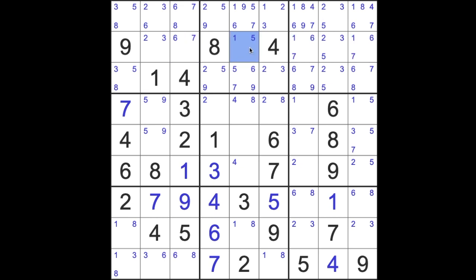1, 6, 7. I've got to get rid of the 1 as well. Okay, leaving me with a 5. That's more like it. Aha. Okay, so let's get rid of 5s in these squares. If I choose the right mode on the computer, that looks nicer. 5 blocks down here, 5 blocks up here.